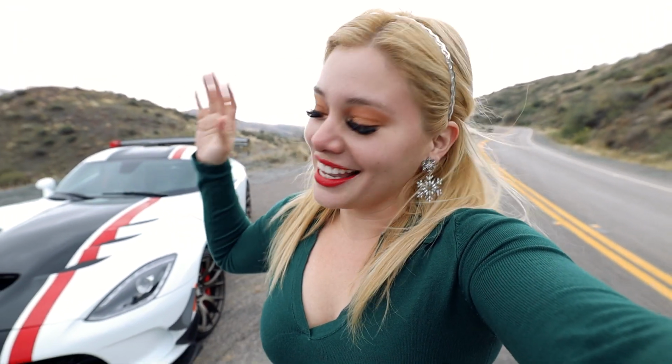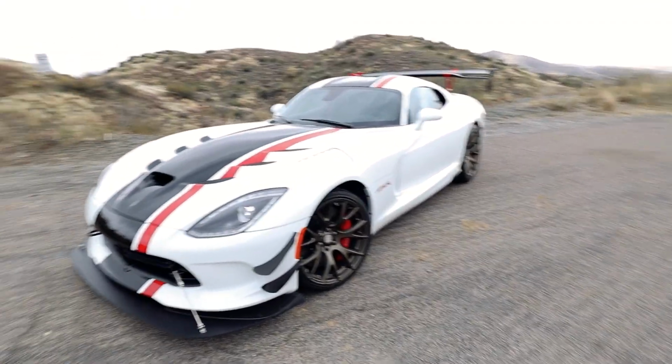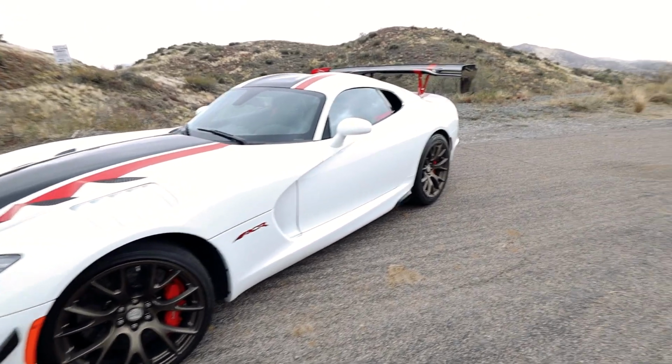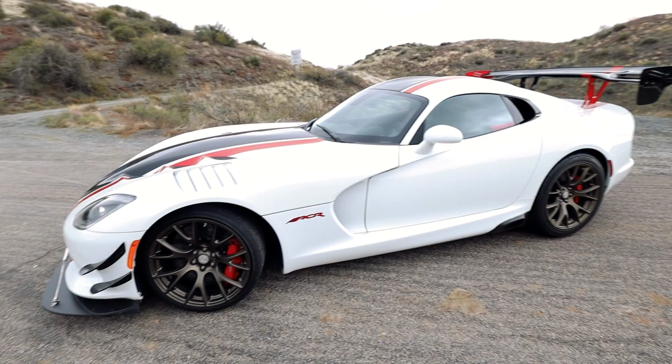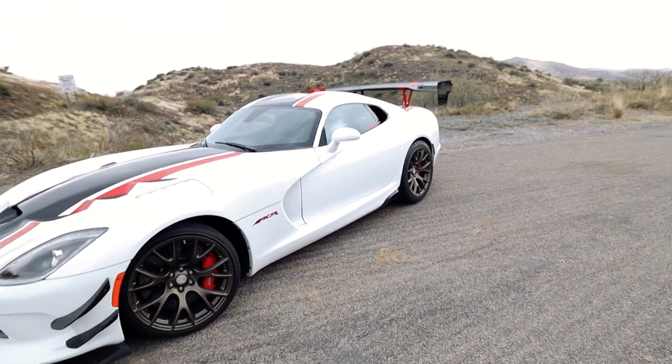Now, before we get this started, you guys know the drill. Let me just show you around the car, talk a little bit more about it, and then we can get driving. All right, so here's the car. This is a 2017 Dodge Viper ACR-E. There is pretty much nothing more to say about this car other than this is what perfection looks like.